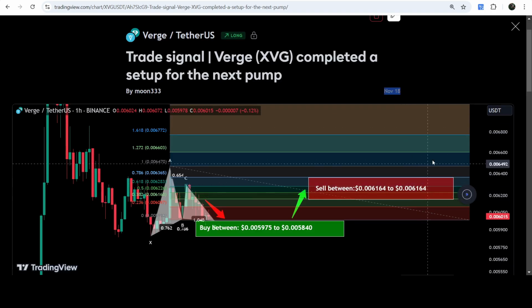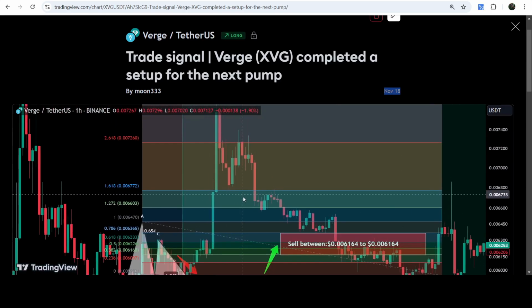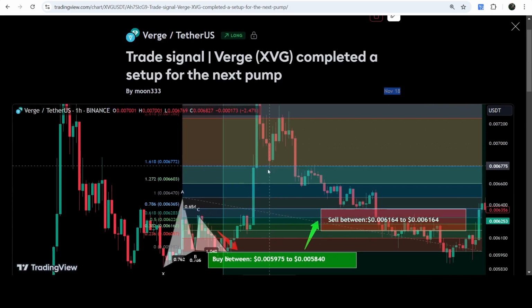And now if I play this chart, then you can see that the price then started a very nice reversal from this buying zone and rallied beyond the sell target line. This was almost 31% pump only on this 1-hour time frame chart.